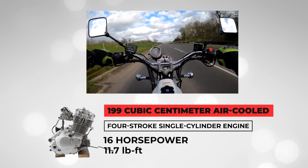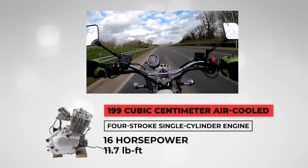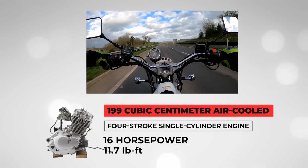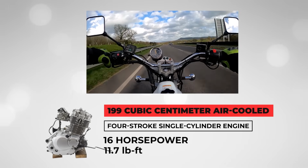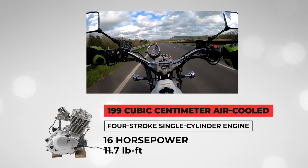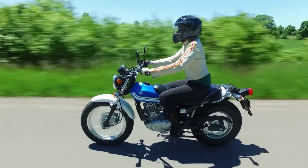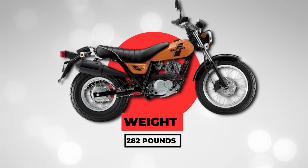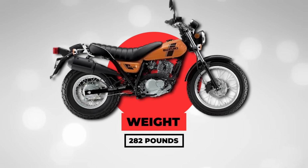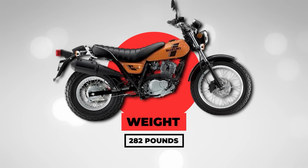Powering the VanVan is a 199 cubic centimeter air-cooled four-stroke single-cylinder engine. It puts out 16 horsepower and 11.7 pound-feet of torque, plenty for commuting, dirt roads, or easy weekend cruising. Its 5-speed manual transmission is smooth and forgiving, perfect for new riders or anyone wanting a laid-back ride. The VanVan weighs in at 282 pounds wet, making it light and highly maneuverable in both traffic and on trails.